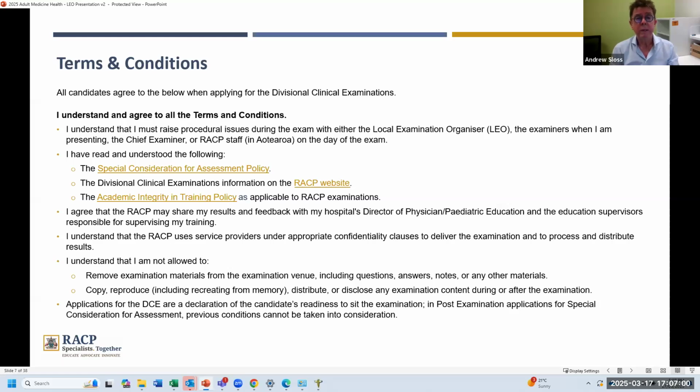The terms and conditions, once again, I urge all LEOs to get their candidates to read this carefully. They must raise procedural issues during the examination, either with a local exam organiser, the examiners when I'm presenting, the chief examiner or the RACP staff in Aotearoa on the day of the exam. You need to acknowledge that you've read and understood the special consideration assessment policy, the divisional clinical examinations information on the website, and the academic integrity and training policy as applicable to RACP examinations.